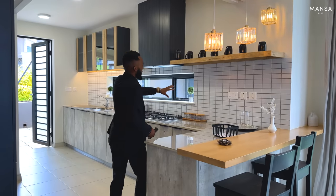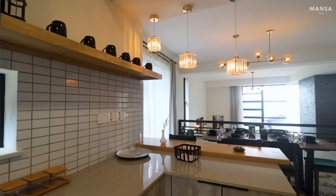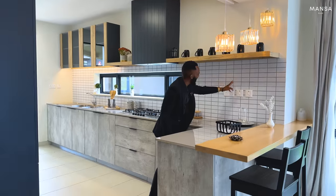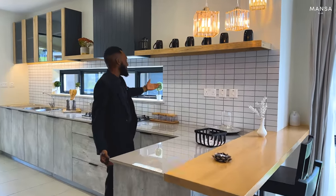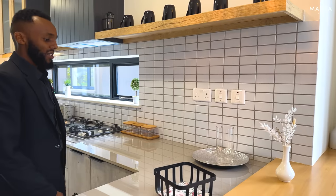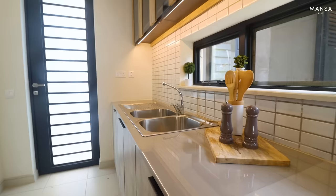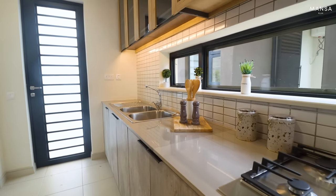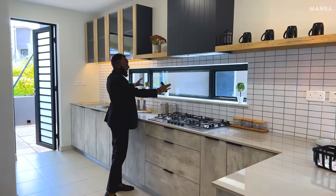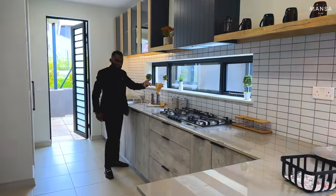I like the backsplash. Again, this wooden shelving, this lighting. Look at that. And you have these lines there. It's a really beautiful backsplash. I like it. And you have your granite tops, and there's a window here to ensure that even as you're cooking, you're enjoying natural lighting. And this ensures that the kitchen gets tons of natural lighting. Very big from here all the way, and you can open them up to bring in fresh air.